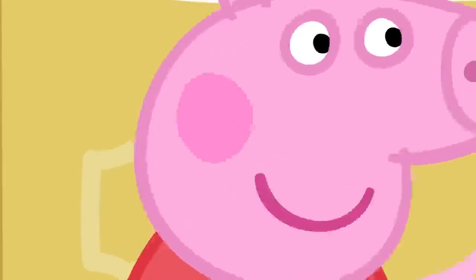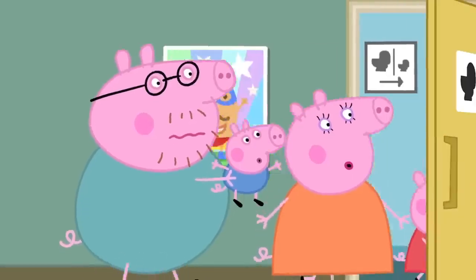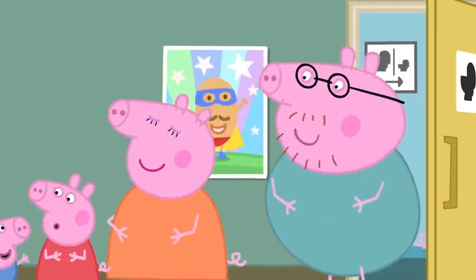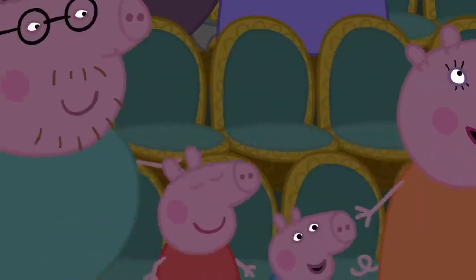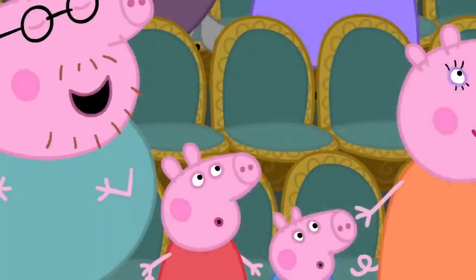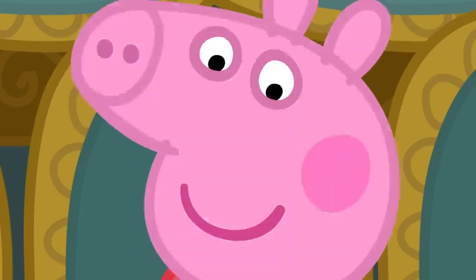Look, the cinema toilet is open again. Hooray! Finally, Peppa and her family are back to watch the film. But now, the film has ended. Looks like we'll have to watch it from the start. Does anyone need the toilet first?